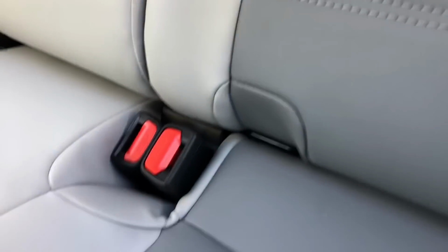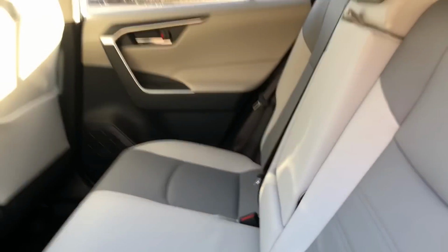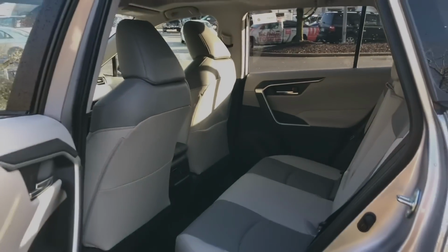And then for backseat children, the backseat latches right here for car seats. I like these because they're not hidden, but yet they're also not prominent, so they don't show. But they're very easy to use and install. We all know how car seats are if you're a parent.